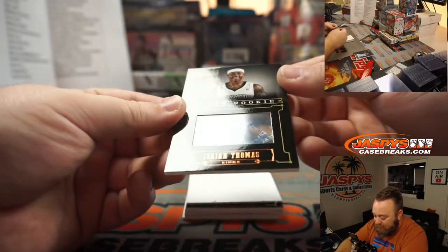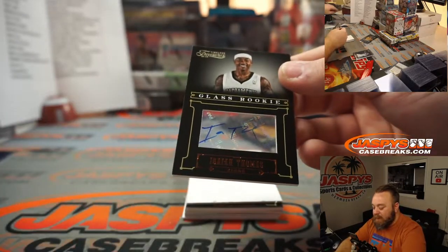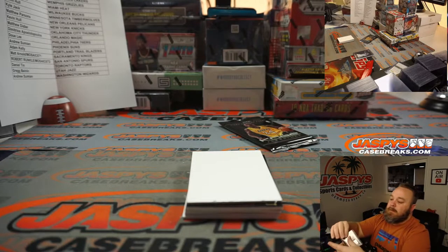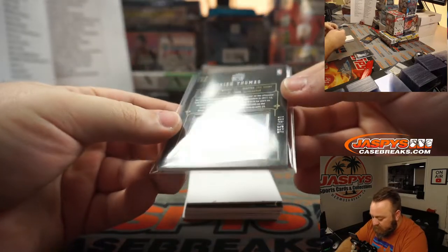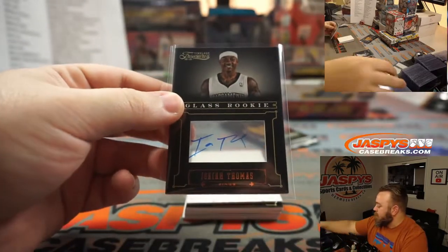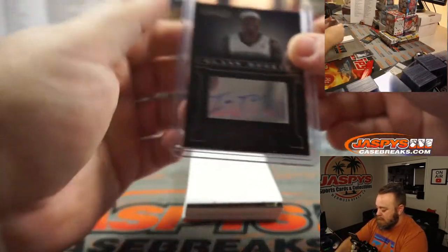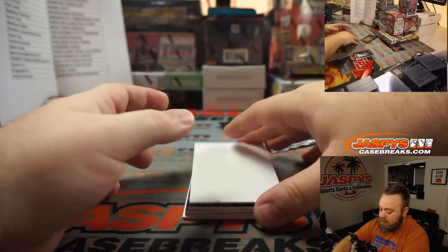Isaiah Thomas, Sacramento Kings, Glass rookie auto. Okay, look, I know this is the new Matt Arnold. 255 out of 499. Milwaukee knows they are the favorites in the East. It's Philly, Brooklyn, and the Nets. Nice IT.